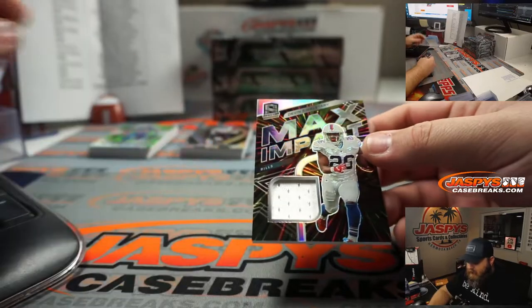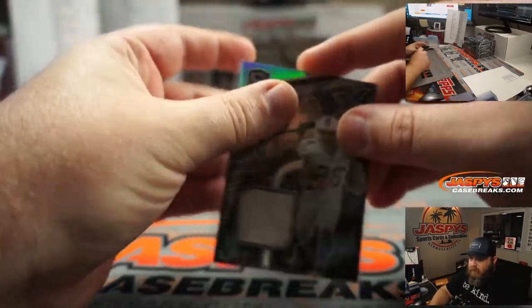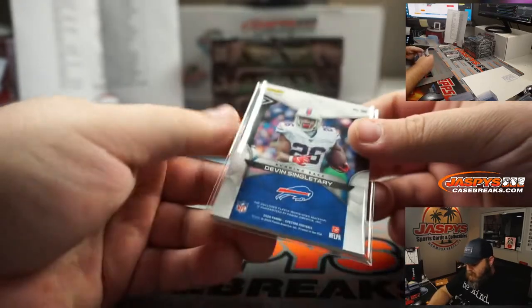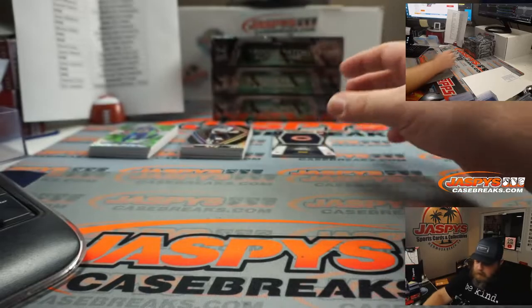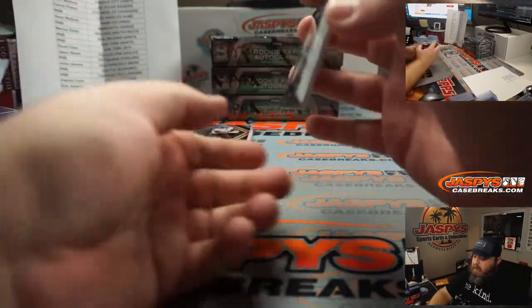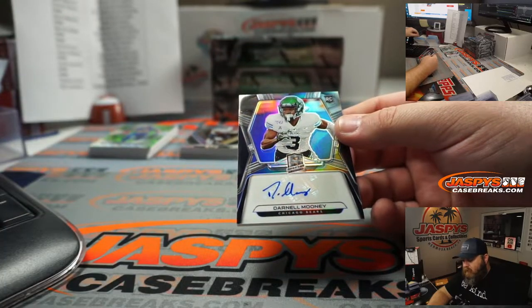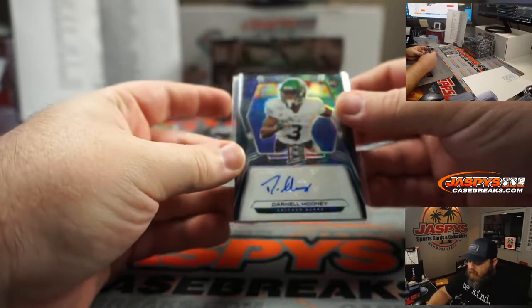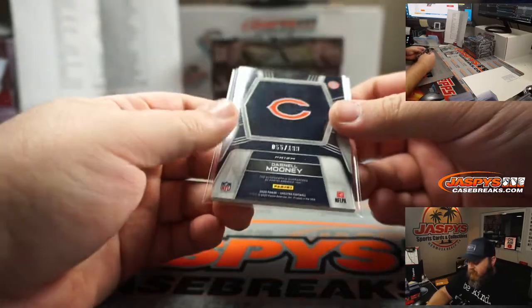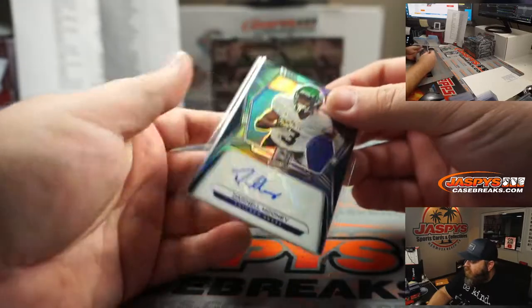Devin Singletary, Max Impact Relic. For the Buffalo Bills, Ryan Harold, number 22 out of 75. And Darnell Mooney, Chicago Bears, rookie auto. Bears is a random number block, and that is going to spot 5, 55 out of 199, Jernigan Dixon.